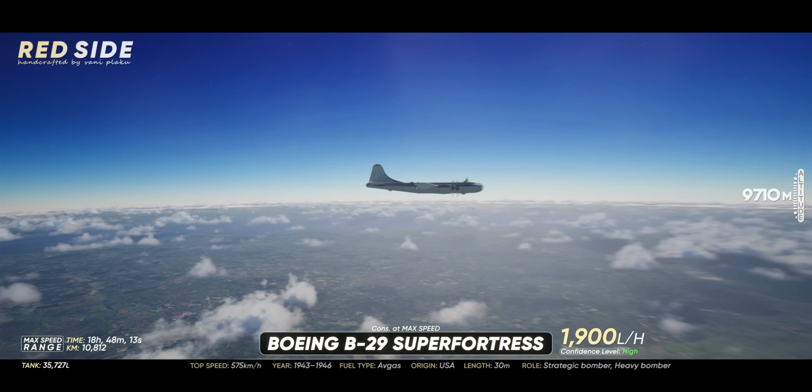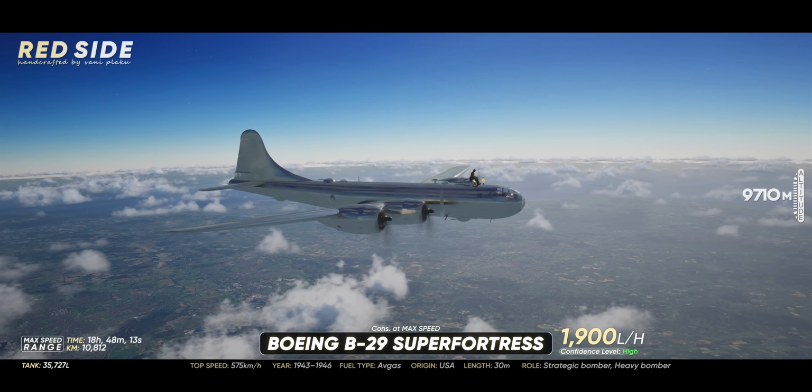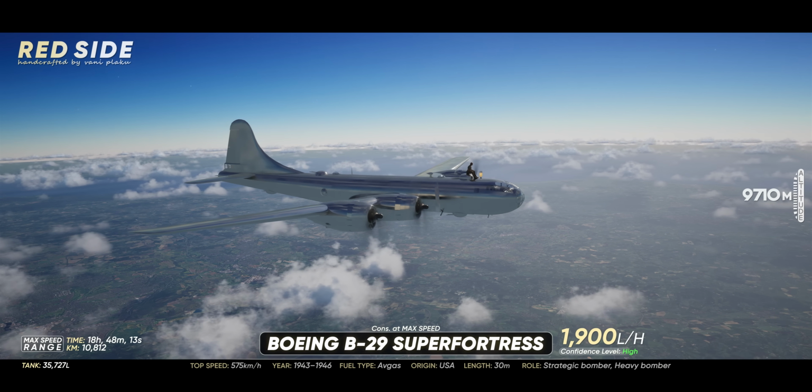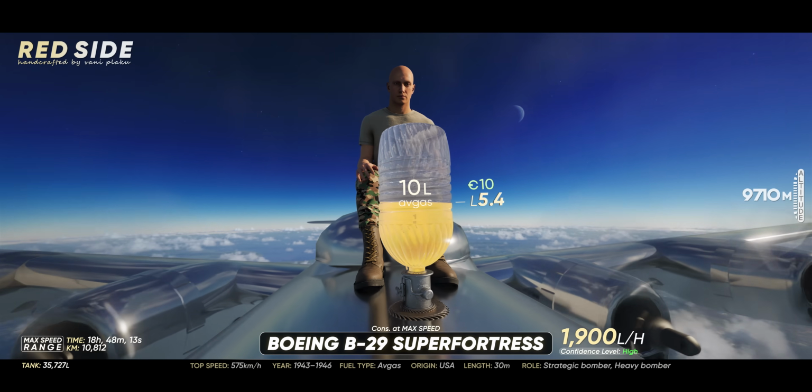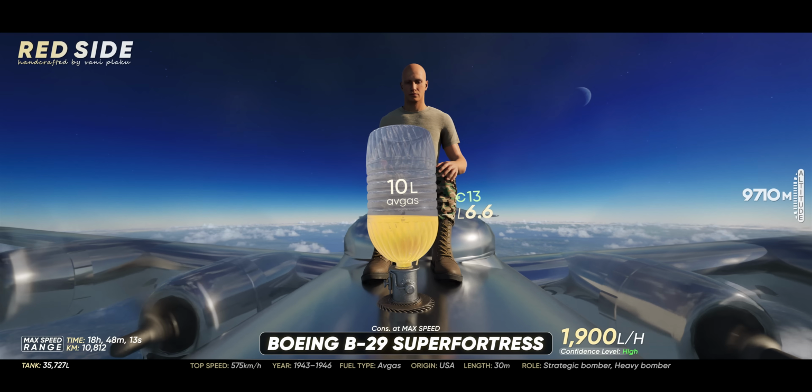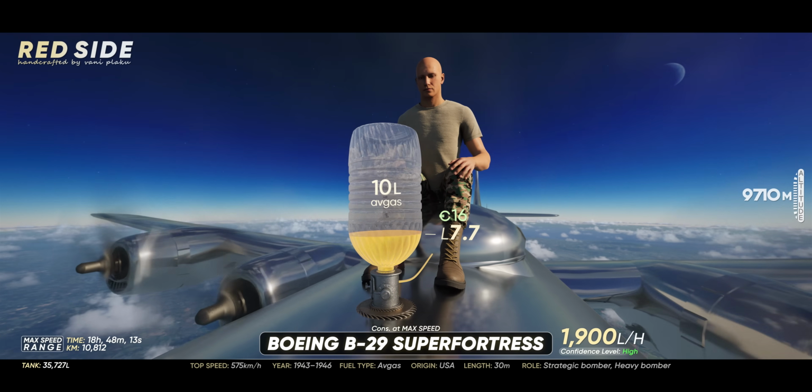The Boeing B-29 Super Fortress was a World War II heavy bomber known for its range and atomic bomb missions, consuming 1,900 liters per hour, or about 0.53 liters per second.